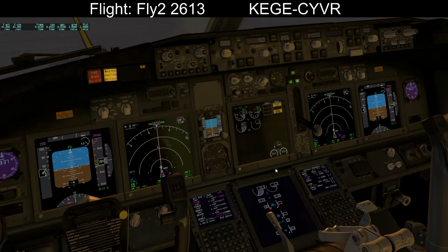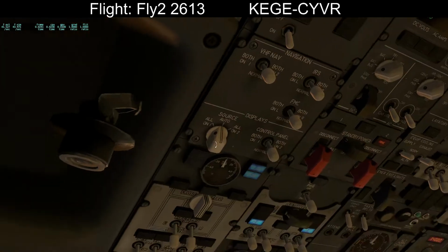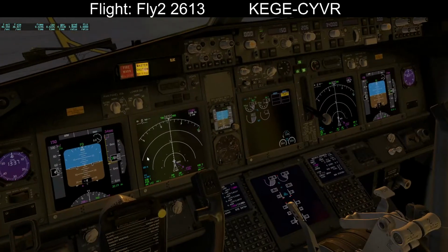Just about done here. Go ahead and set your parking brake. Parking brake is set. Just make sure that message and we're about disconnecting the tow. Give me just a moment. Check all these are in normal. Yeah, good. Okay, right. And introduce fuel on engine number 2.